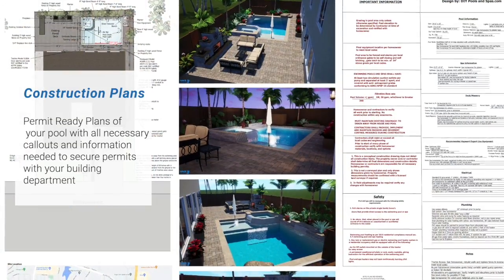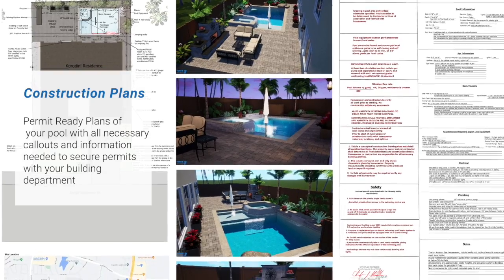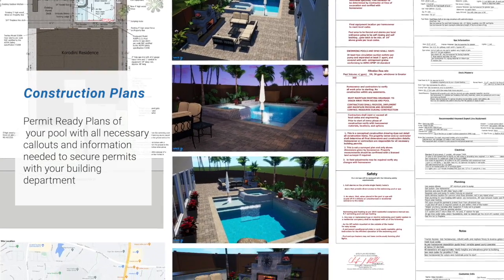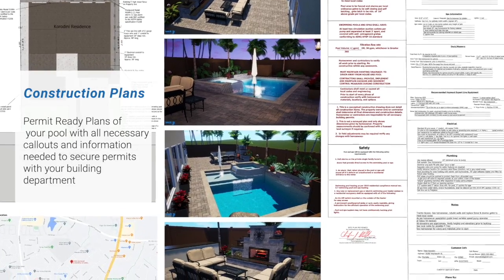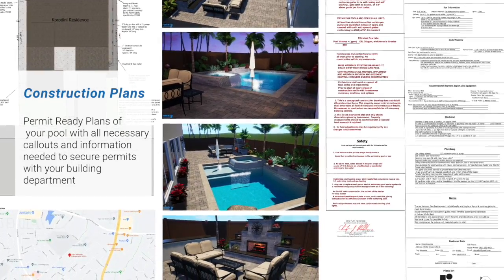Construction plans, or permit-ready construction plans, means that you have the plans of the pool all put together with all the necessary callouts and information needed in order for you to pull permits at your building department. Now, every building department is unique and they have their own set of things they want to see on plans. So what we do is ensure that your construction plans are permit ready to your local codes and requirements. We also use locally licensed engineers to do your engineering plans for you.